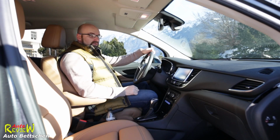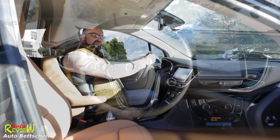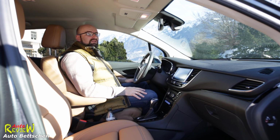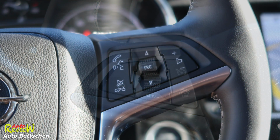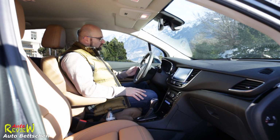Enjoy! So the interior of the Mokka X. First of all, the steering wheel is pretty much known to everyone who has driven an Opel in the last 1 or 2 years. It's the same that we can find, for example, as well in the Meriva or the Astra. Looks very nice. We have on the left side the controls for the speed limiter and the cruise control, and on the right side for the phone as well as the radio.